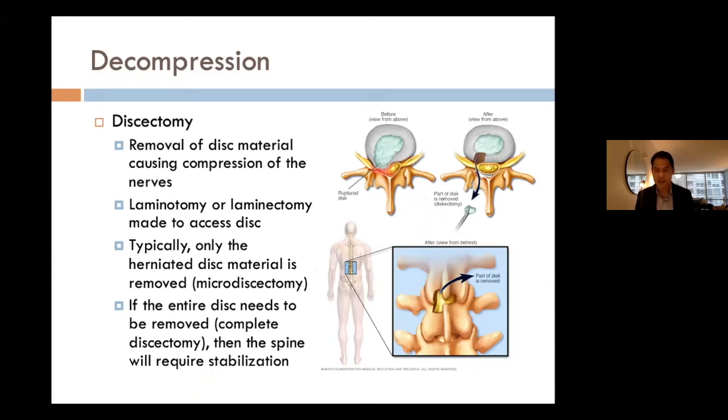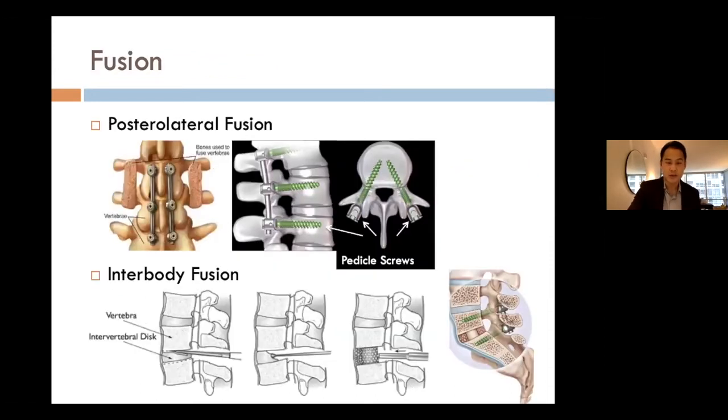And in that case, if you've removed the entire disc, we'll actually have to stabilize the spine because you've taken off a large portion of what stabilizes the spine. And so that segues nicely into this next part, which is what is the fusion? So here is kind of what a fusion looks like.